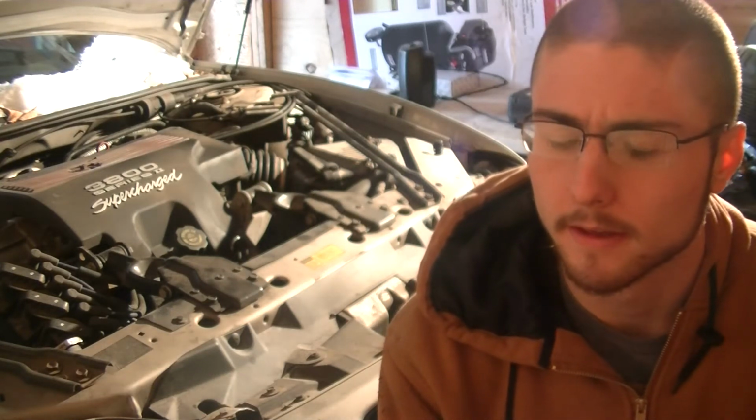I bought this car off a guy for $750 because he thought it had a bad transmission. I jumped in the car and tried to move it, and it wouldn't move unless I really slammed on the throttle. Then it would move. But I didn't look at anything. I figured, oh, it's bad.